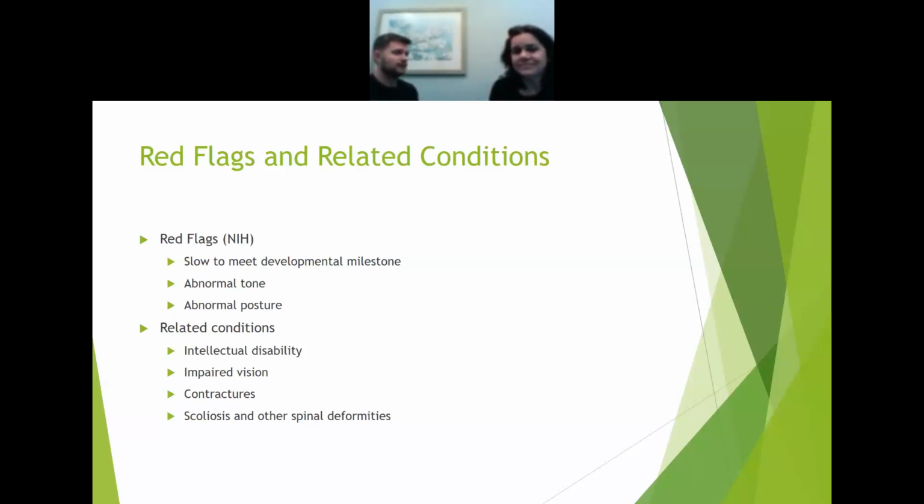And then abnormal postures, like keeping their arms and legs really, really straight or really, really tucked up, or you notice they're stuck looking one direction. And with that, when we're talking about those developmental milestones, maybe they're not able to reach and grab toys like we would see in other babies, that kind of thing.